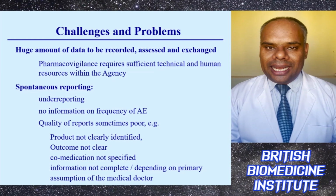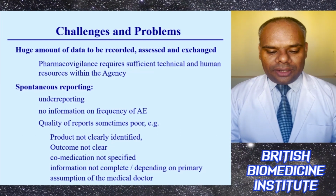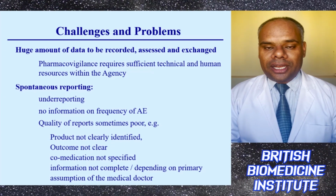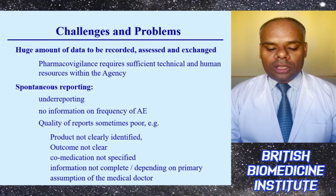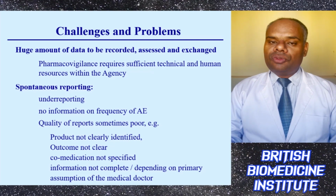But the main challenges are if the product is clearly unidentified, outcome is not clear, co-medications are not specified through which this SAE has happened, and if the information is incomplete or it entirely depends upon the primary assumption of the medical doctor, then again it will be a big challenge for pharmacovigilance.